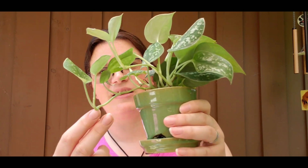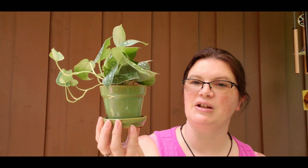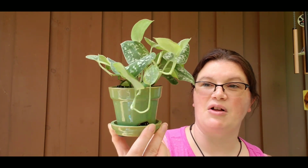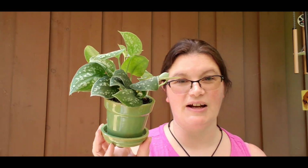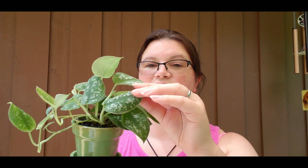But the satin Pothos, or Scindapsus pictus, is adorbs. So cute. I put it in this cute little green pot here, and I think it fits it pretty well for now. It's obviously super small and it's growing like a weed outside. So pretty. I have another one of these that I got at the potting shed, and I have that one in my bathroom, the one we just cleaned up. And that one's doing very well.